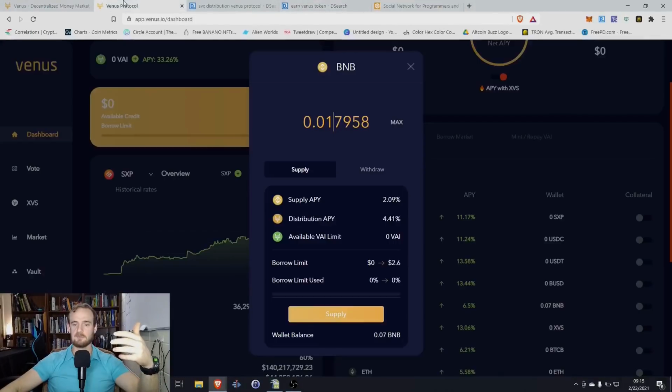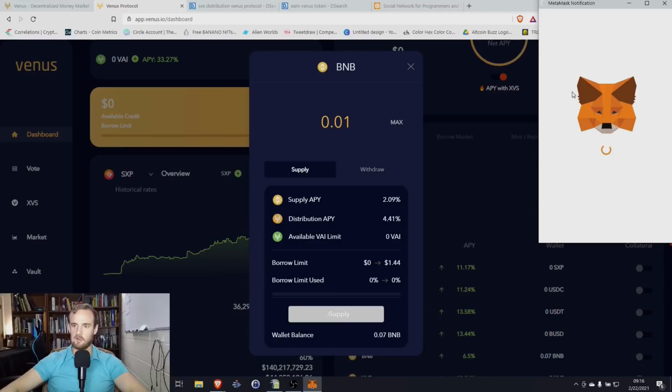So not only do we get the benefit of earning interest on our Smart Chain BNB, we get the additional distribution of the Venus coin, and then this is our available VAI limit. We don't need to worry about that just yet. It's going to increase our borrow limit by $2.60. So whenever we deposit collateral, whenever we start lending, we're also able to use that as collateral to take out our own loan.